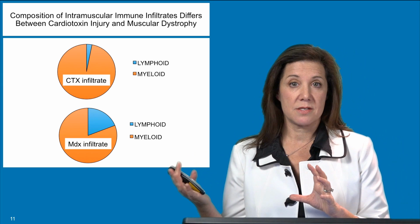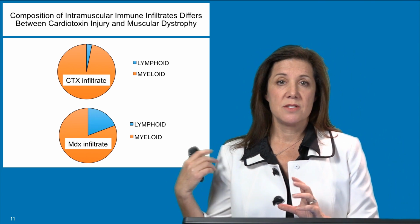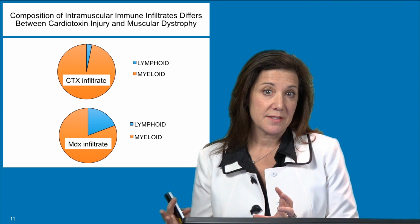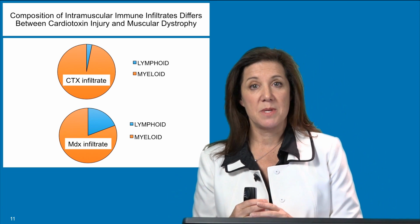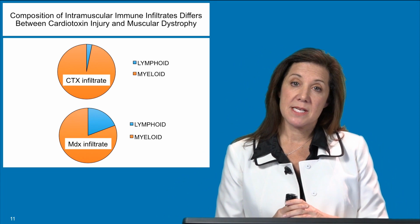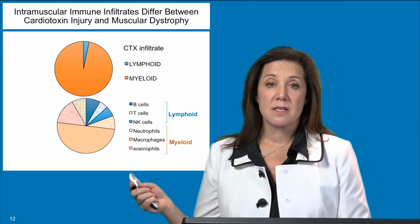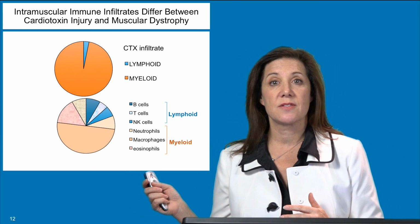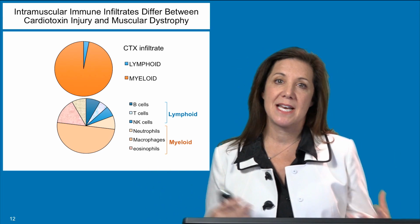So in a cardiotoxin condition, it's almost all myeloid cells, macrophages, neutrophils, a lot of the cells I've talked to you about in the prior lecture, eosinophils. Those are mainly granulocytes. Those are cells of the innate immune system, and I'll mention that later in the lecture. But if you look at the MDX infiltrate, you start to see many more lymphoid cells. And in fact, if you look at the breakdown of what these different lymphoid cells are, they're cells you would never see in muscle injury, like B cells and NK cells.